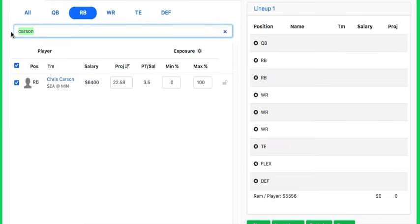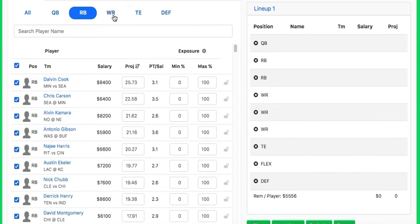My favorite options: Austin Ekeler, Clyde Edwards-Helaire at that price, Tyson Williams, Dalvin Cook, Saquon Barkley, probably right around there. Those guys. All right. Wide receiver.